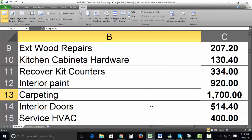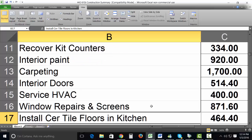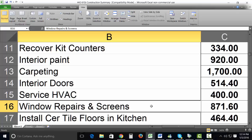Carpeting. Now, I allocated for carpeting in this house. If you want to save the hardwood floors, then it will be a little upgrade on that, but that would be an option. Got some interior doors to replace. We're going to service the air conditioner, make sure it's in good shape. We're going to repair the windows and add some screens.